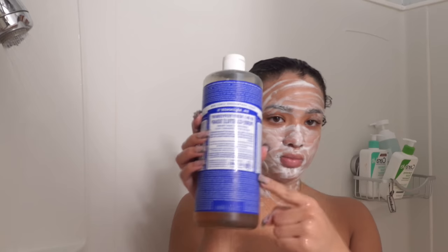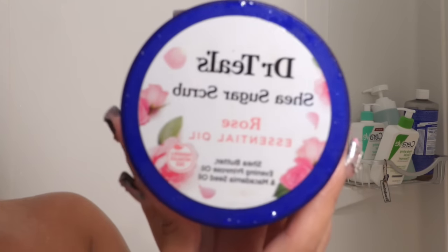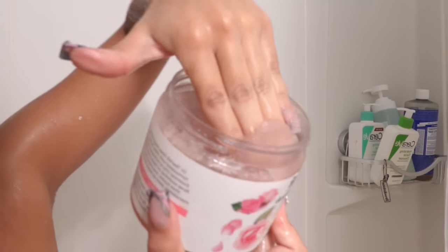I also use the Dr. Bronner's soap for my feminine wash, and again, it just works. It works for me personally. Of course, I'm not really sensitive, but they also have a sensitive kind if you are sensitive and you want to go ahead and try.